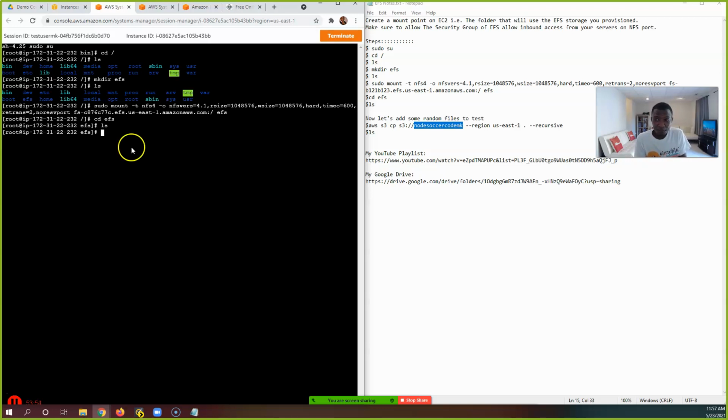Now let's test. If you know how to work with Linux, you can copy any file from your desktop or your computer into this folder. But just to make things easier, I'm downloading something from my S3 bucket into this folder, just to put some files in there. It could be any random files from anywhere, and then the file is going to exist centrally on your EFS with AWS.